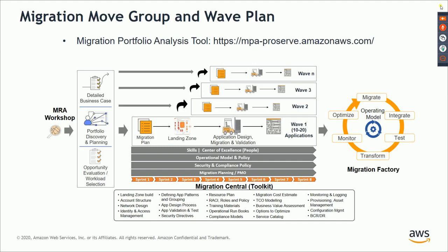That's the wave plan, or you call them the sprints, in which you'll take them up. But these migration waves have to be planned in the migration plan so that the overall migration does not take as much time as it would in a waterfall kind of model. And this entire move group planning and wave planning you can do through the migration portfolio analysis tool. I told you about this earlier also.